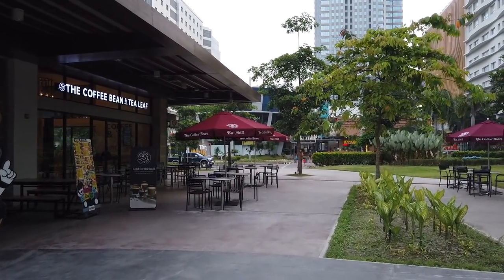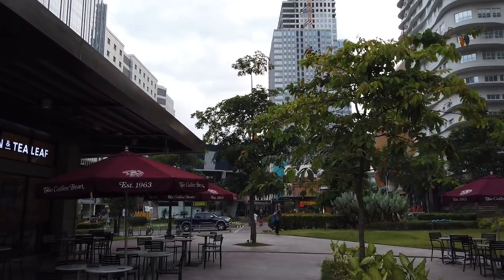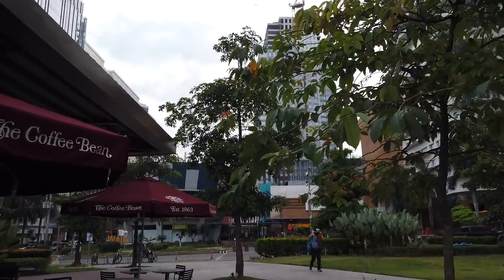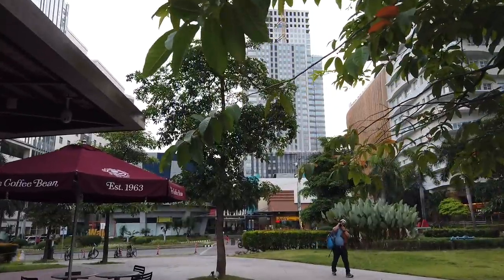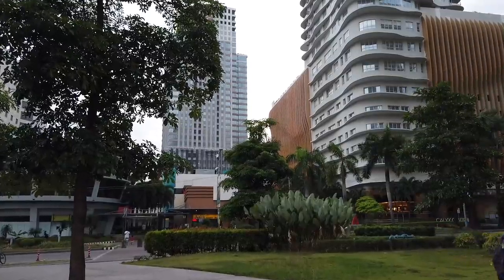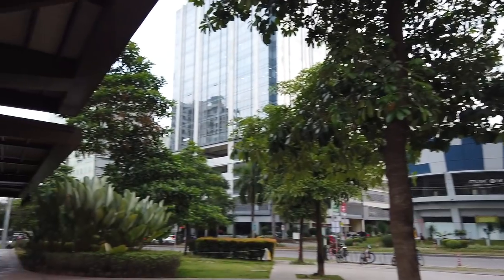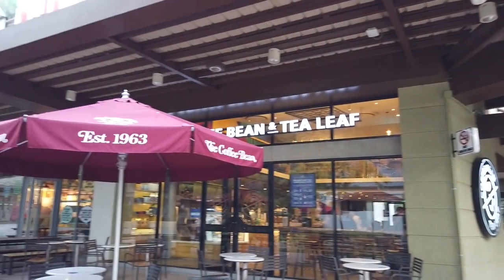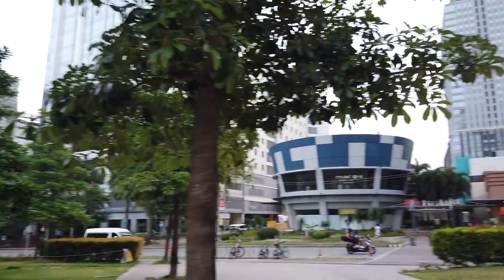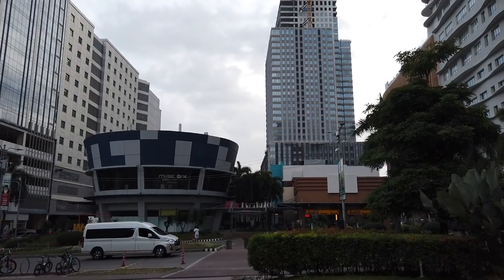And you'll be facing one of the biggest buildings here, the Cebu Exchange. It's in the final stage of rising. So you can sit around here, having a cup of coffee, or just stand by there talking. This is one of the best places that you can go when you visit Cebu. Clean and alive, especially before, when IT Park does not sleep.